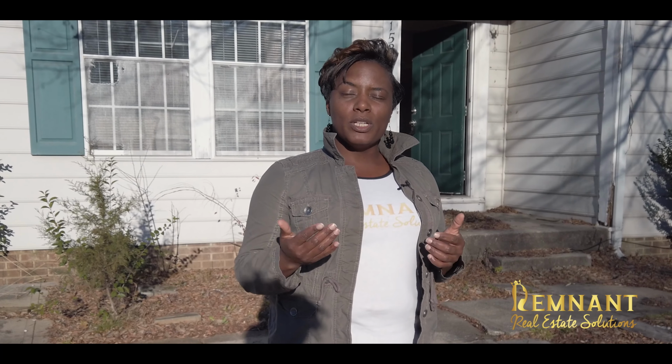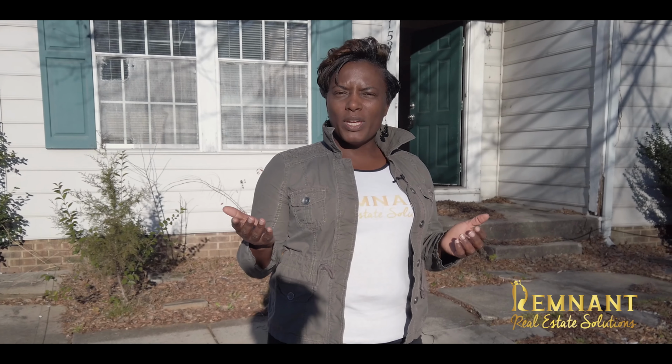Now this property is a bit interesting because it's been vacant for a while, which many of my properties have been, but this one has also been vandalized. Somebody has been living in here and doing all kinds of weird stuff. Not to mention that the tenants that lived here before the property went vacant had some medical issues, which you'll see the evidence when we get inside.